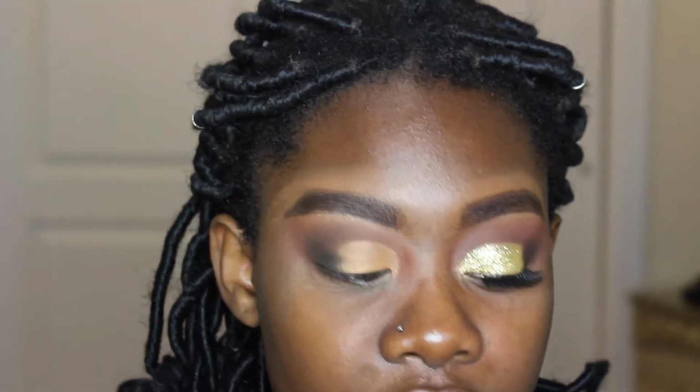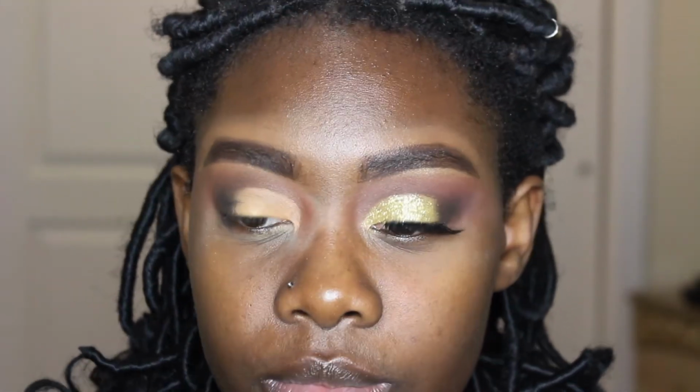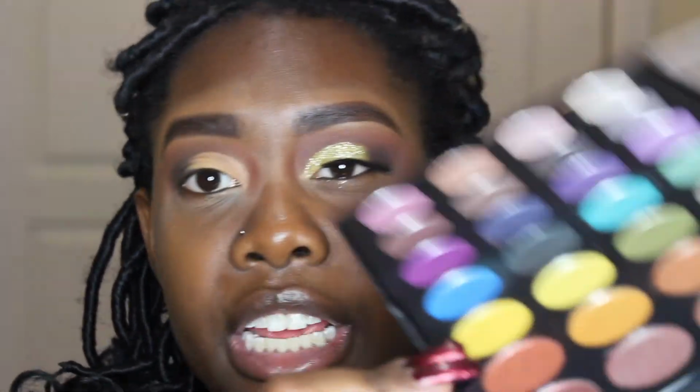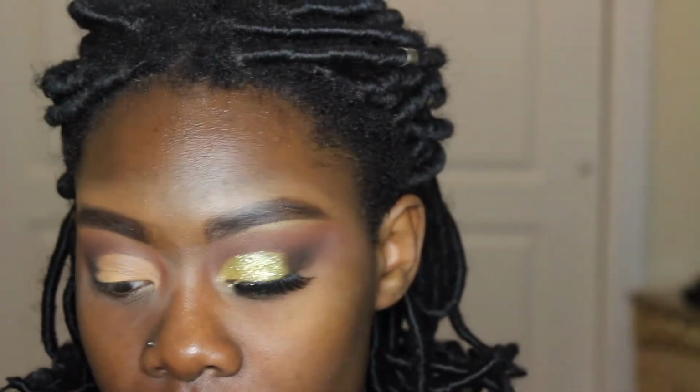I'm going in with a glittery shadow, and that is going to act as a setter for my cut crease, because I find that sometimes when I set my concealer, it starts to get messy and cakey. So, you know, you just have to work with it and see what works best for yourself. So I'm gonna go in with this eyeshadow palette, and it's from the 28 Colors eyeshadow palette, Foil Eyes. And I'm just gonna go in with this very pretty yellow gold shade right here. And it's gonna be the base for the glitter that I'm going to apply.